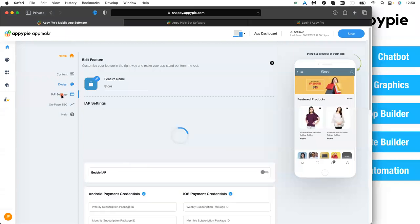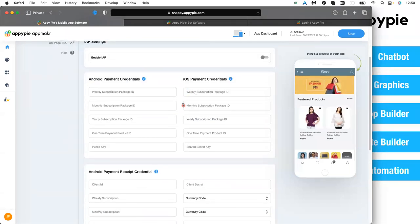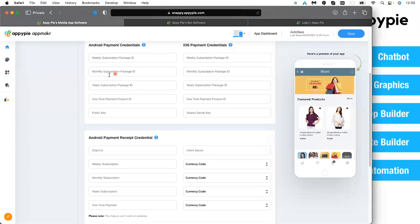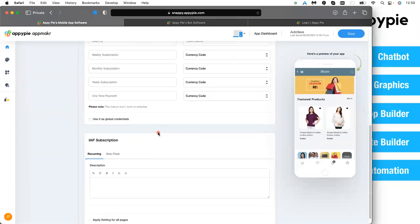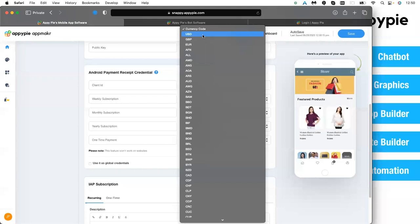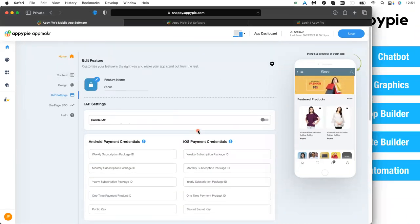Okay. We also have a way of you setting up in-app purchase. So let's suppose this was a paid content page and I wanted to charge people for accessing this content. I can go ahead and set up a weekly subscription, monthly, yearly, or one-time payment. Okay. And that's both for Android and iOS payments. So you guys can set up recurring subscriptions or one-time payments. And we also support all the different currencies. So if you're not in the US, you can select your country's currency and then the system will be enabled for that particular currency.